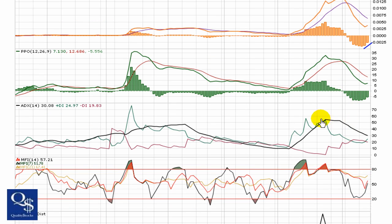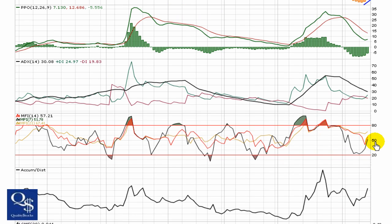ADX was up pretty high, getting near 60. That's a pretty good point to look for a retrace, and that's exactly what's been going on. Getting some bullish crosses now, the positive DI breaking through the negative DI and heading towards the ADX. So that's starting to take on a bullish look.